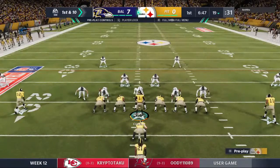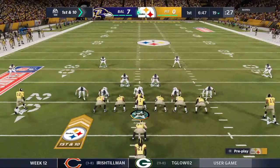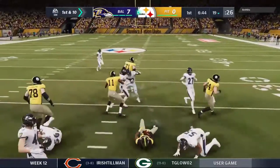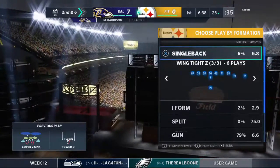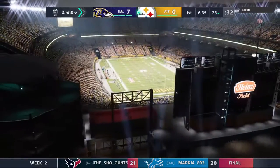So here's a 1st and 10 now down inside the 20. On the run, here's Anthony McFarland, and he'll push forward for about 4 up to the 23. The ball carrier. At the end of all that hitting and hollering, it was a 4-yard run, so the offense is going to go back to huddle and feel pretty good about themselves.